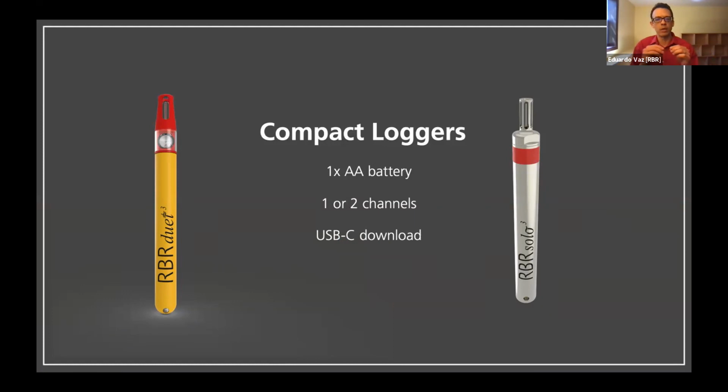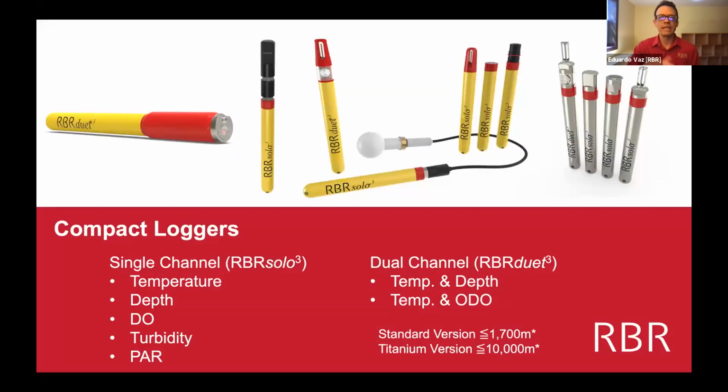and the way you download the data is you open them up, and it has a little USB-C port inside. And these come in either single channel or dual channel. The single channel ones are called the RBR solos, and we have temperature, depth, oxygen, turbidity, and power as well, kind of the same as what we had in the other one in the Codas. And the dual channels are temperature and depth, or TDs, and temperature and optical dissolved oxygen. So very much taking what you had in the Coda, but now making it into a little logger as well.